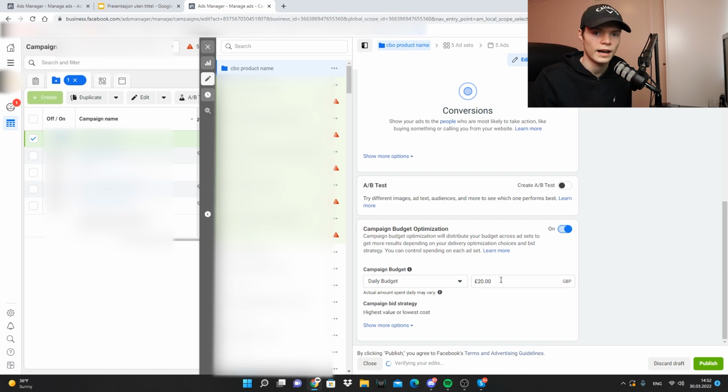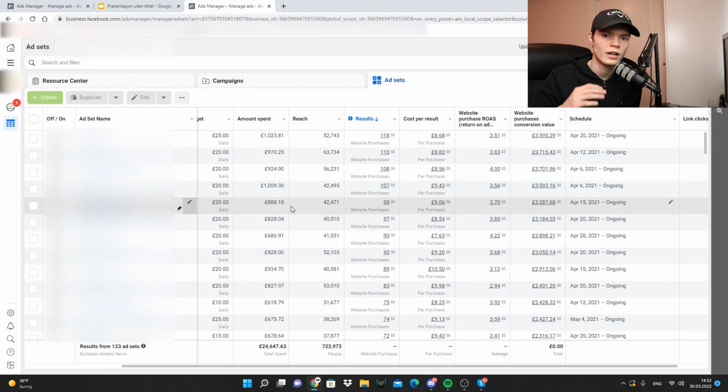So because there's 4 ad sets inside of this CBO, I'm actually going to do 50 times 4, which is $200 or pounds a day. And then I'm going to go ahead and publish that CBO and just wait and see how it's actually going to perform.